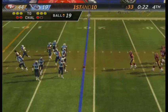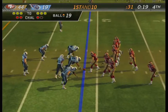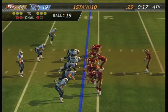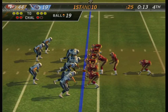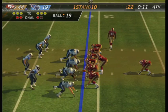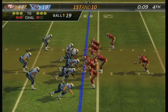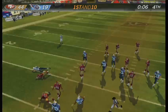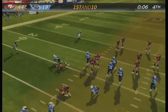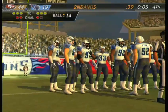Inside the red zone. Ball on the 19-yard line. Set. Smith with a man in motion. Off to the tailback. Fowler is the guy who's there to bring it down. Gore with a nice burst through the middle that time. 5-yard pickup.